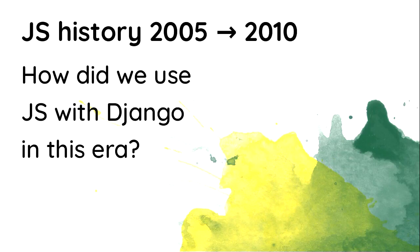So how do we use JavaScript with Django during this era? Well, I'm just hypothesizing here. This is a generalization, but I would say probably for most of us, we were using jQuery. Our JavaScript libraries probably sat in a folder called JS or JavaScript in our static files folder alongside our custom files. They were probably in the repository.